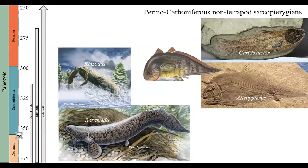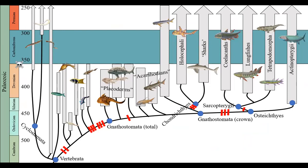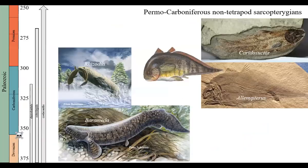So the first one we're going to do, we were in tetrapods. So let's talk about some sarcopterygians first, and we'll work our way kind of back out. So here's some really fun non-tetrapod Permo-Carboniferous sarcopterygians. They are still absolutely around. Coelacanths, of course, just keep going right on through.